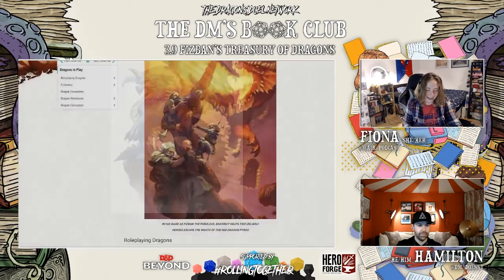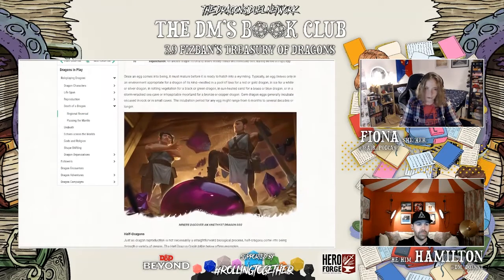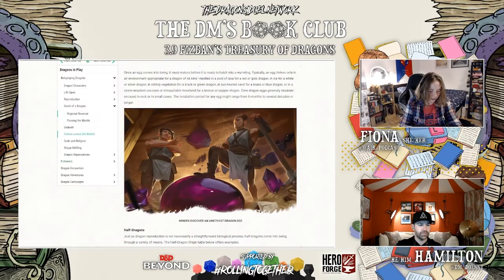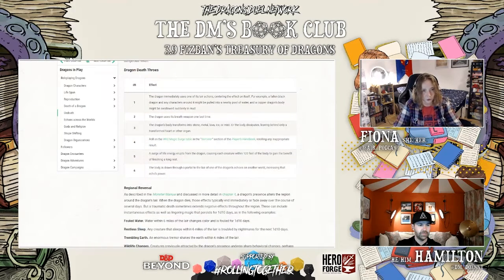So yeah, like I said, I think this whole chapter has lots of information, lots of cool things, like the death of the dragon as well, the death throes, which I think is great. If you're talking about your combat one-shots and they do manage to kill a dragon, the first one on the death throes table says this dragon immediately uses one of its lair actions, centering the effect on itself.